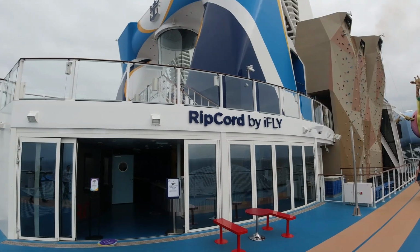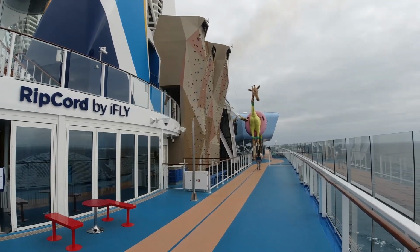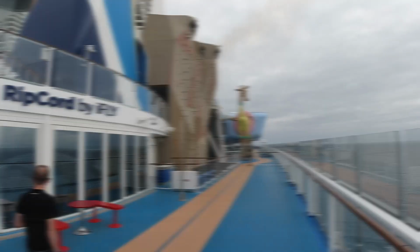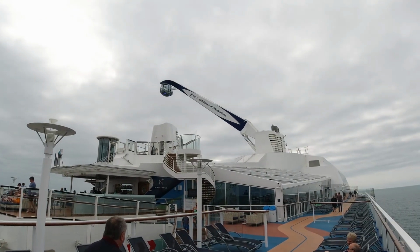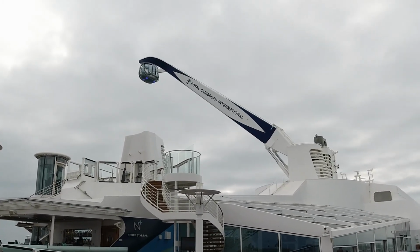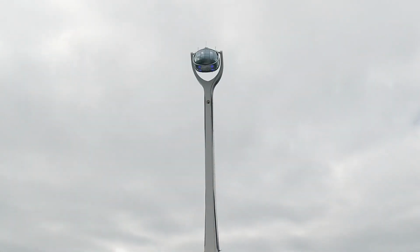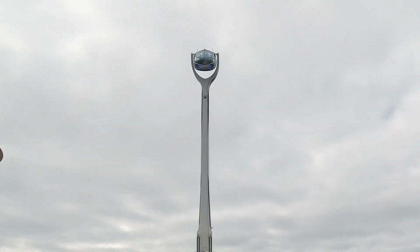You can climb and or fall off the climbing wall, or you can stand and admire an enormous giraffe. You can also enjoy the North Star, which is a pod on an arm that, well, a picture says 1,000 words, and you can see what it does here. Some of these attractions require an additional payment and will require booking.